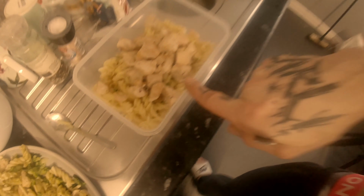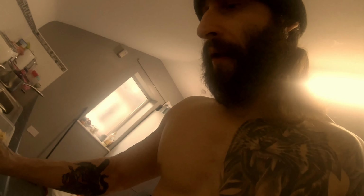I'm gonna add some veggies to this and the pesto. I'm gonna take that to work. Oh, this is gorgeous, this. So there it is, guys, one of my favourite bulk meals to get.